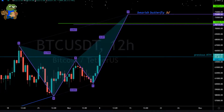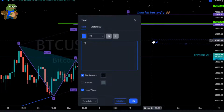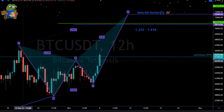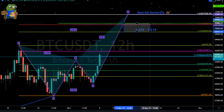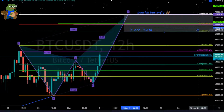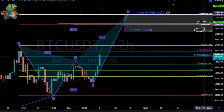Right there. So the thing about the butterfly is it has a completion zone between the 1272 and the 1618. Okay, so what this means is we can fib from the X right here to the A low. The completion zone starts at the 1272 and goes to the 1618, so anything in this zone here is live. You can see here, this is the 1272. The pink is the 1414, red, whatever, and then the 1618 in white.